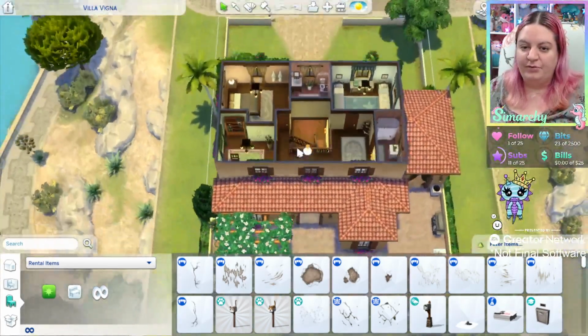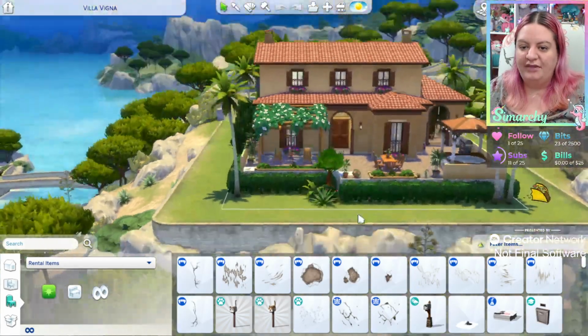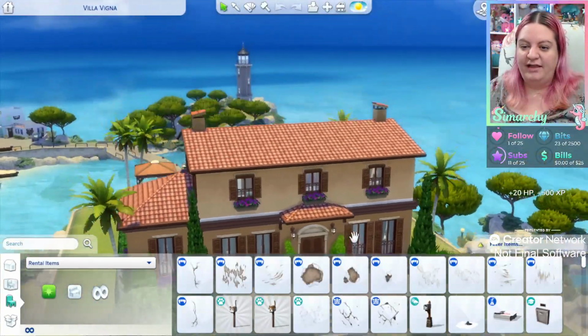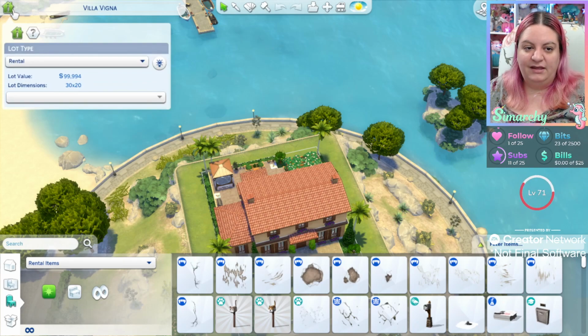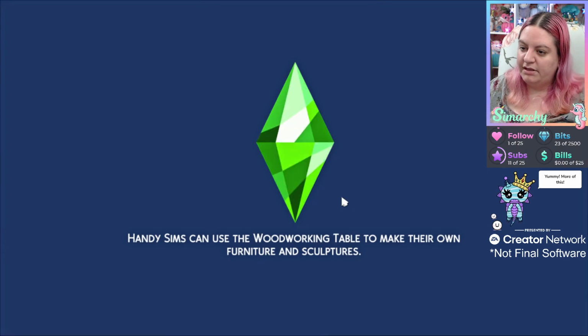Yeah, the light blue room, they're all really pretty. Okay, cool. All right, let's check out the next lot. So far, this is my favorite. Like, if I had to pick one to live on, it would be this one, 100%. And let's see what size this is. Villa Vina? Oh, it's a 30 by 20. It feels a lot bigger, doesn't it? Feels a lot bigger than that.